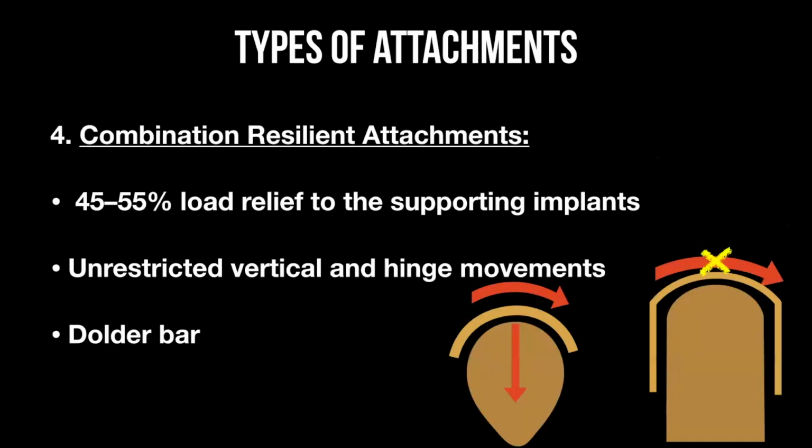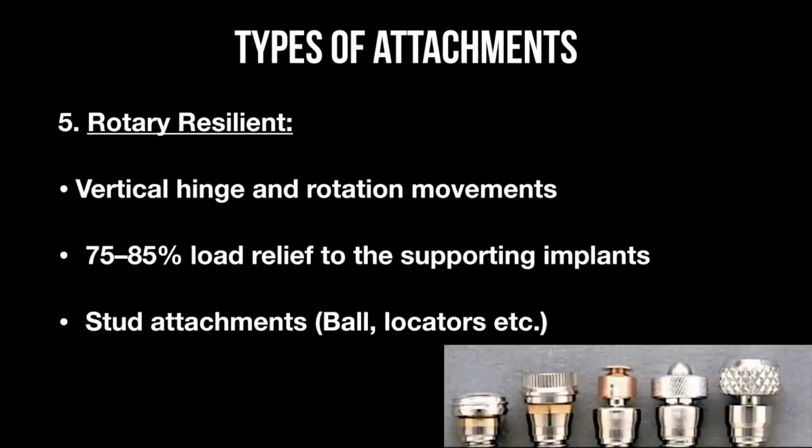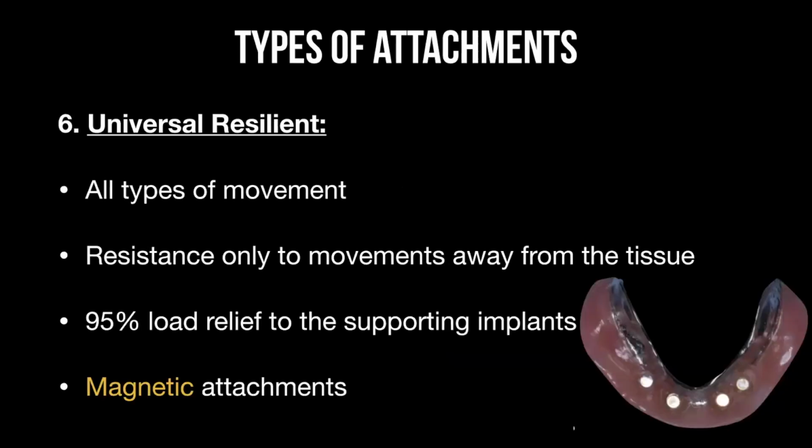And then we go for the double bar, again more tissue support and less implant support. And then eventually we go to the rotary resilient or stud attachments that are very free in movements, vertically or rotationally, as I talked about. And you're going to have a good amount of relief over the supporting implants. So the forces are distributed between the implants and the soft tissue. They can be Locators from Zest company, ball attachments, or any other companies that I want to briefly talk about.